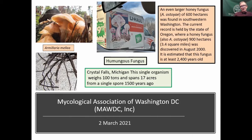But it struck me, that's why I thought of the Armillaria, or Armillella, you hear also, but basically the honey mushroom on the upper left is widely known, and this humongous fungus thing is kind of interesting. I think you're aware of the fact that the first, quote, large find was the one in Michigan, and that became iconic. But if you look at the upper right, there was an even larger one found in Washington, 600 hectares. That's roughly 1,000, 1,200 acres. And then an even larger one in Oregon after that, 3.4 square miles in August. They may have found a bigger one now. I don't know that. I haven't looked at this for a while.